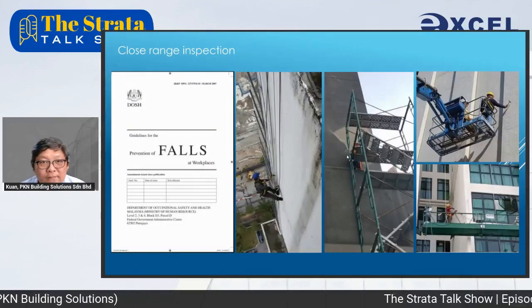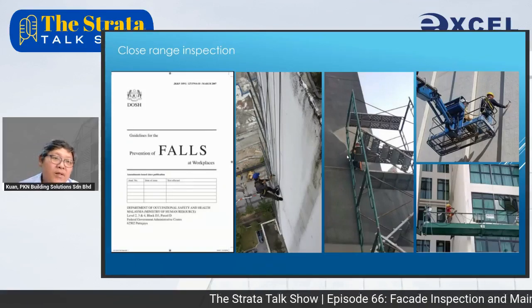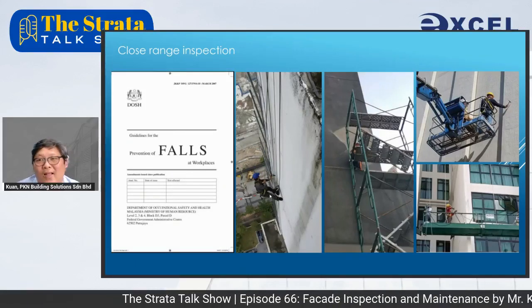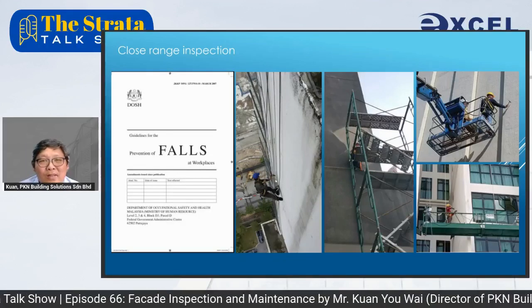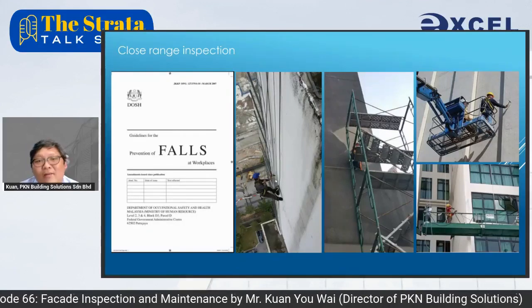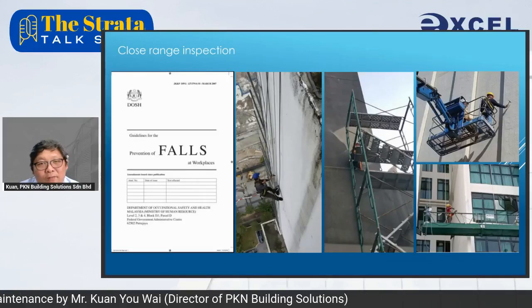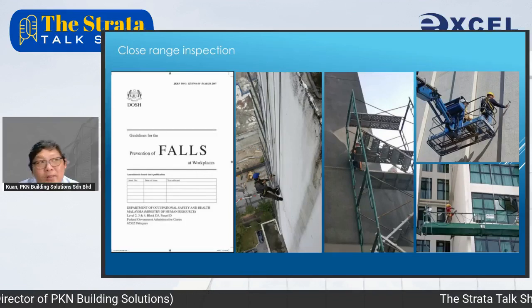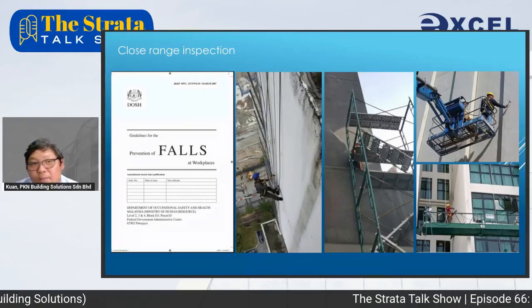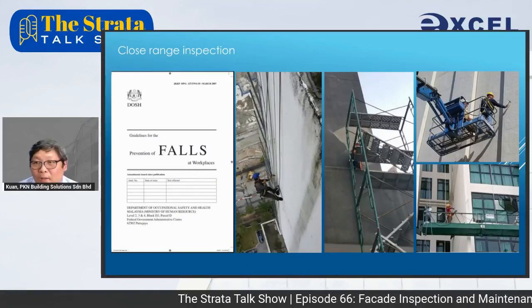And of course, when you work at height, beware of the risk of falling. This is my man, Saifu, who can do abseiling and can check without a gondola or sky lift. In some cases, we also erect scaffolding. We also check buildings based on the Singapore standard with gondola or sky lift, like what I show in these photos.